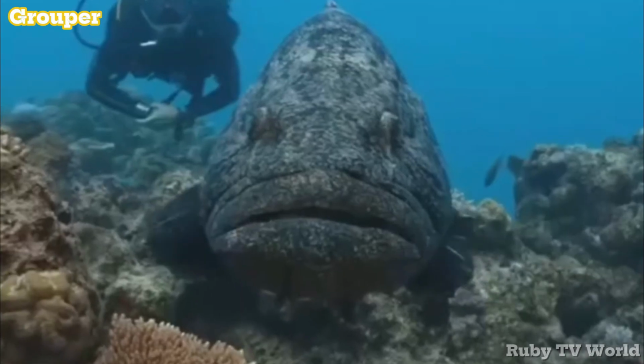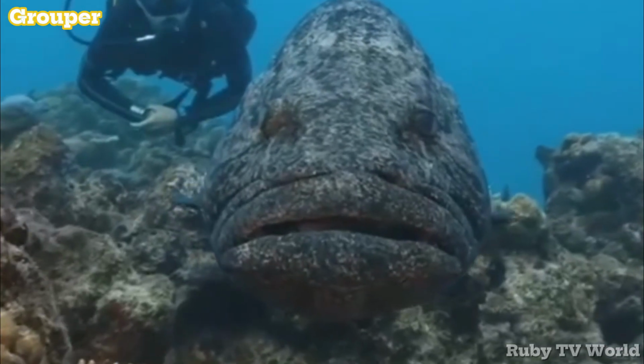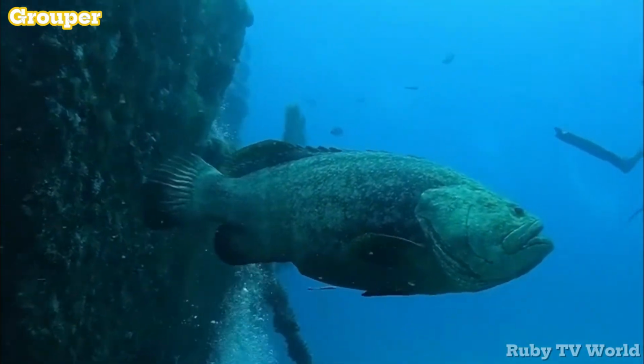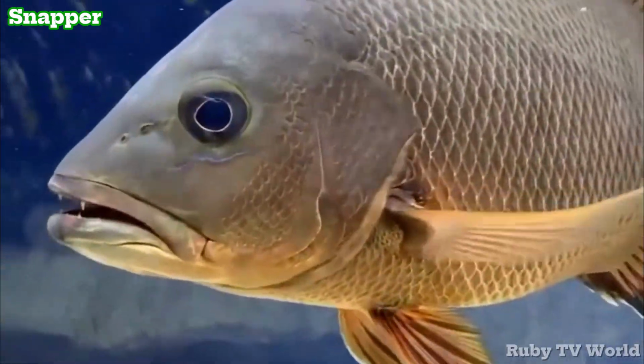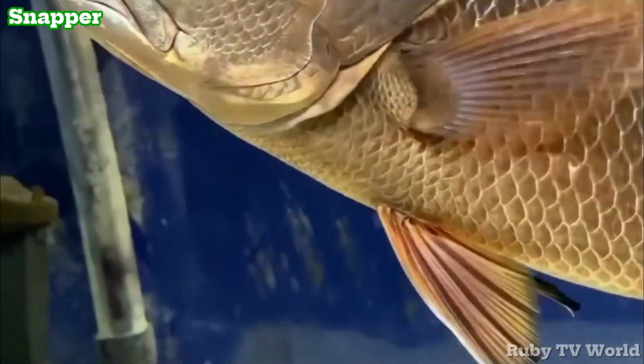Grouper. It's thick and strong. It lives around rocks and coral. It can swallow fish whole. Snapper. It's colorful with a big mouth. It lives in warm waters. It loves to stay near reefs.